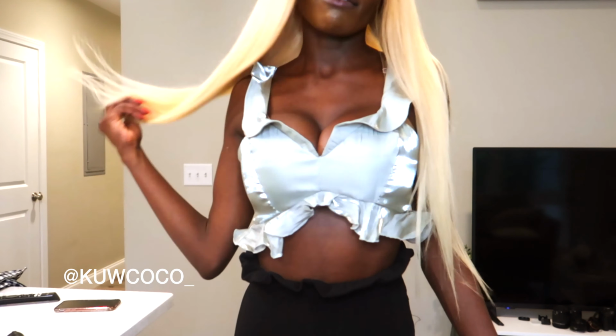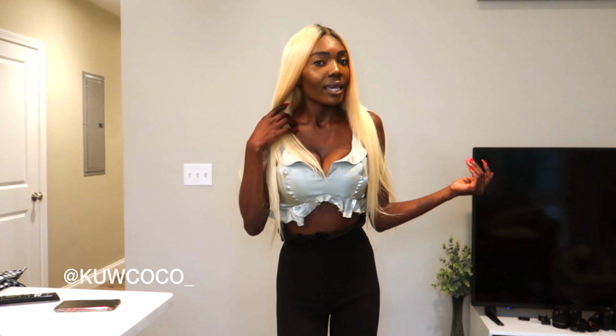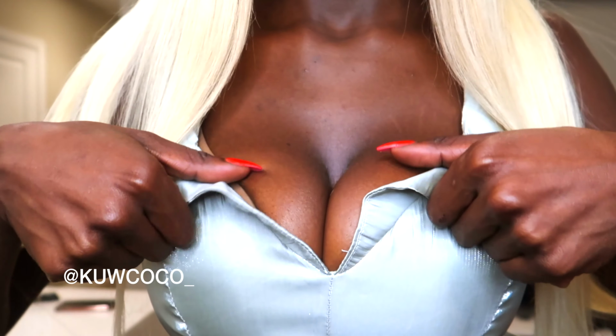This is something that I would definitely wear out to a dinner, out to a restaurant. Like, it's given. Okay. It's given. I'm trying to bag me a millionaire, billionaire. It's given, okay? You gotta keep in mind that I'm not completely dressed either, so. Whew, look at these titties. Jeez.